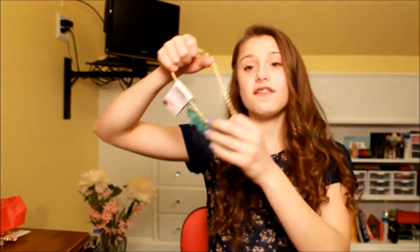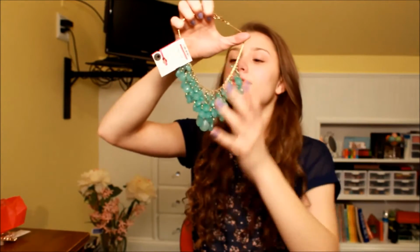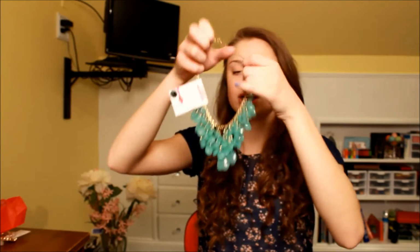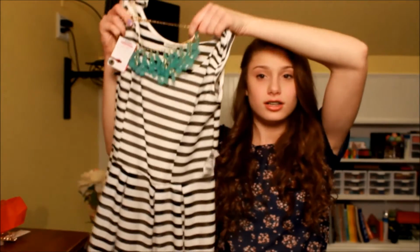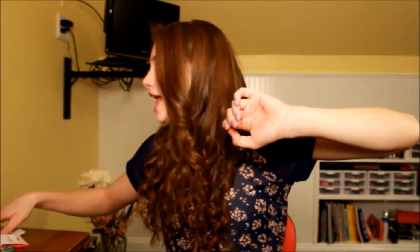And so then I got this necklace, and it's a really pretty turquoisey colored statement necklace, and I thought that it would go perfect with this dress. I thought that was so cute. So I got this for the dress, and then I just got this set of white and gold bracelets. I'm trying to get more jewelry because I feel like my outfits need more accessories. Because I'm obsessed with fashion, so why am I not obsessed with jewelry as well?